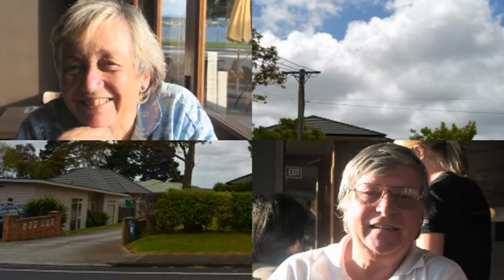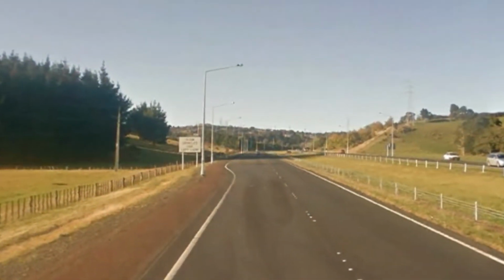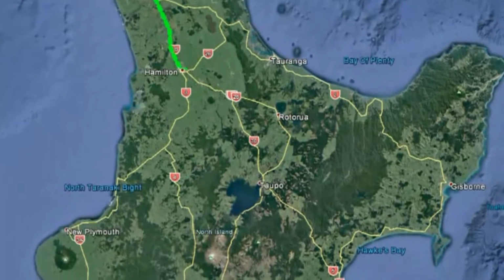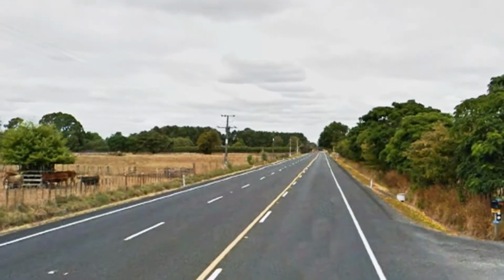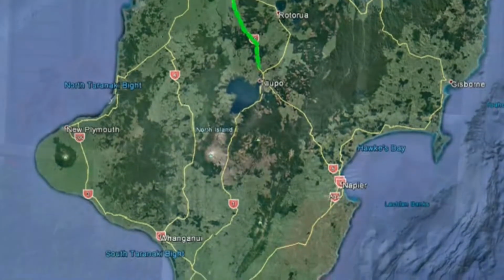After a week or so staying with Ian, Claire and the twins in Auckland, we headed south in a hire car down one of the few dual carriageways in New Zealand. It does not last long. This road, just north of Cambridge, is more typical of the trunk road between Auckland and Wellington.